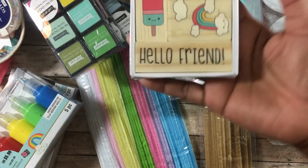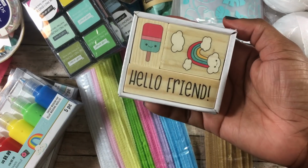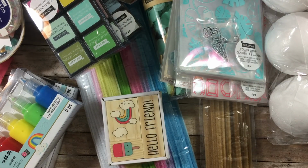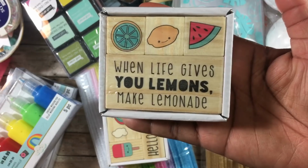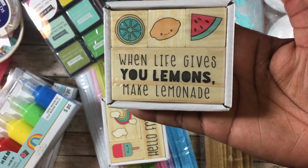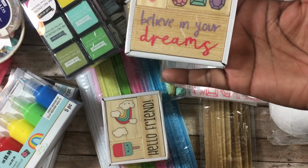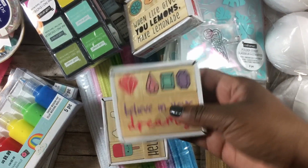I did pick these up before, but I love these because I just think they make awesome friend mail. So I picked up a couple of those. And then I picked up this one, When Life Gives You Lemons, Make Lemonade. I didn't pick up this one before. And then this one, Believe in Your Dreams. And these were all 75 cents.